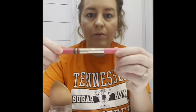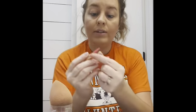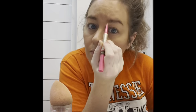Okay, so the next thing is eyes, and I've lately been using a new product called Sketch and Set from Tarte, and it's for my eyebrows. What you do is on one side you have this pencil, and I usually just take it and go over my brows. Make sure that there's some definition in those brows, right?